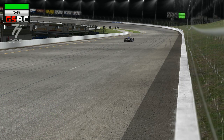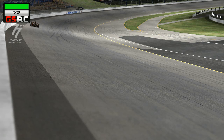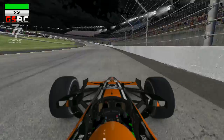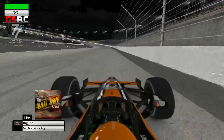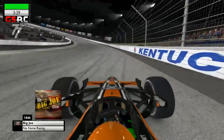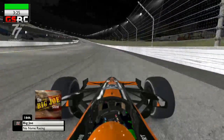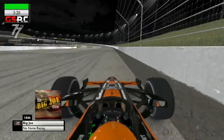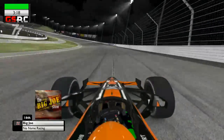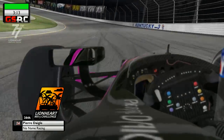We've also got some onboard cameras tonight as we get qualifying started up. The Big Joe show is back for the onboard camera, Big Joe Hasser. We're going to have Pierre Diver in the Lionheart MX-5 onboard camera. There's the Big Joe show, we're looking at him now. Defending race winner from season 2. Like I said, we weren't here last season, Brian, but we're here tonight, and there's the Big Joe show. And if Pierre's on track here, we can pick him up in the Lionheart MX-5 onboard camera.